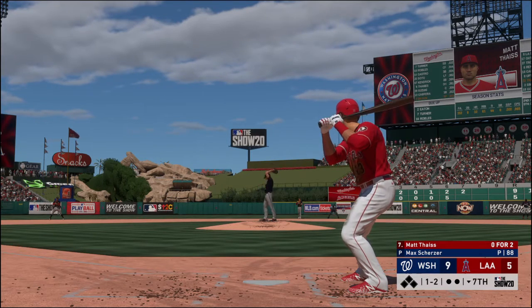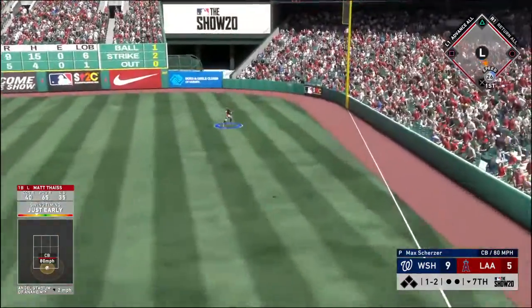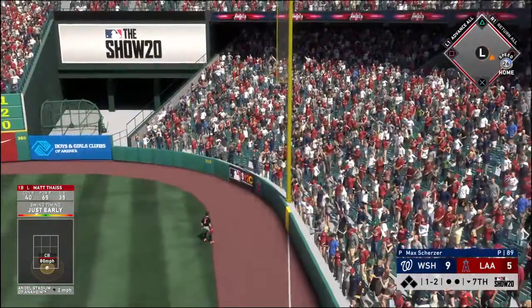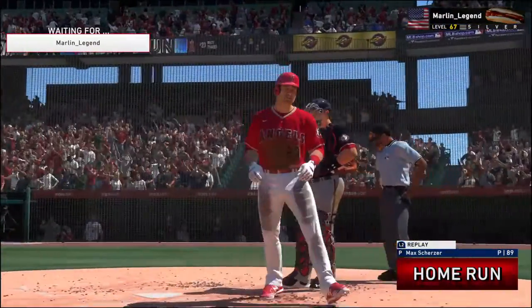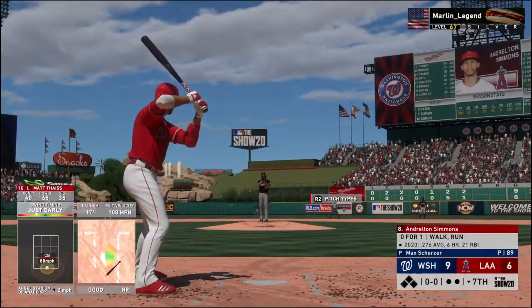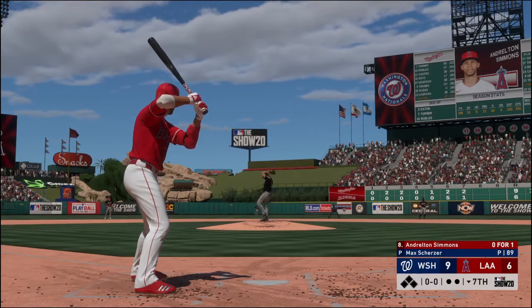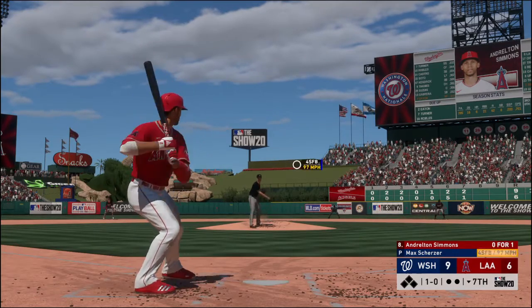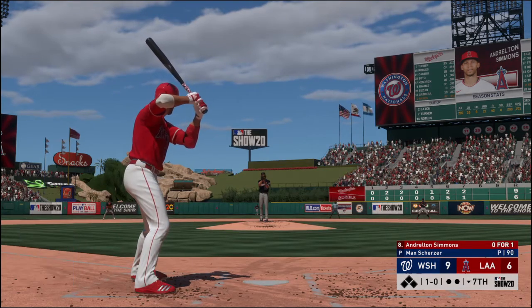Looking to punch him out again, the pitch. A swing and a shot hit down the corner. And that ball will stay fair, and it's gone, a home run. In now is Andrelton Simmons. And he'll watch one miss up and away for a ball, 1-0. He's 0-for-1 thus far.